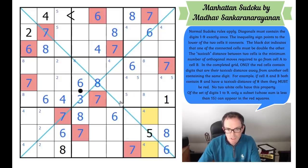Oh, now look. We've got 4 off the diagonal here, 4 off the diagonal here. So on this diagonal, the 4 must be on the diagonal there. That's the only place it can go. So now there's a 4 down here.